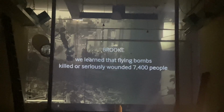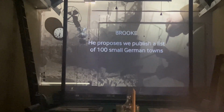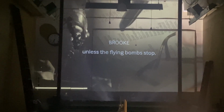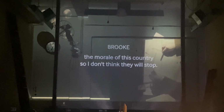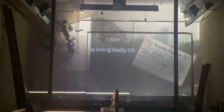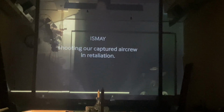Flying bombs have killed or seriously wounded 7,400 people and reduced London's factory output by a quarter. He proposes we publish a list of 100 small German towns and announce our intention to destroy them one by one unless the flying bombs stop. So I don't believe it would work. Flying bombs are the Germans' only means of attacking the morale of this country, so I don't think they will stop. The Prime Minister is concerned that London and the South East is being badly hit. He wants us to be seen to be striking back at the enemy as hard as we can. And there is a grave risk. These reprisals could lead to the Germans shooting our captured aircrew in retaliation.